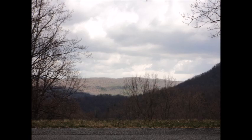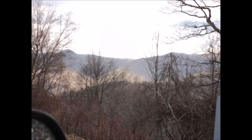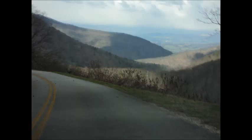And okay, Boston Knob Overlook, here we go. So there's another info sign. And we'll see how many pictures we can see out this one. Not a lot to see there. There's too many trees in the way. You can see a mountain with some clouds on the center left of your picture. Here comes a good one in the next picture. Look at that. Beautiful valley and the road ahead of me.